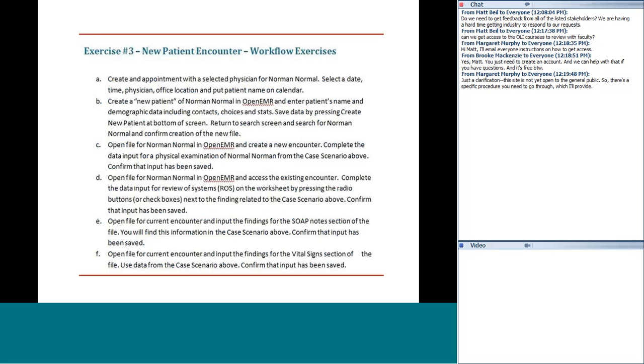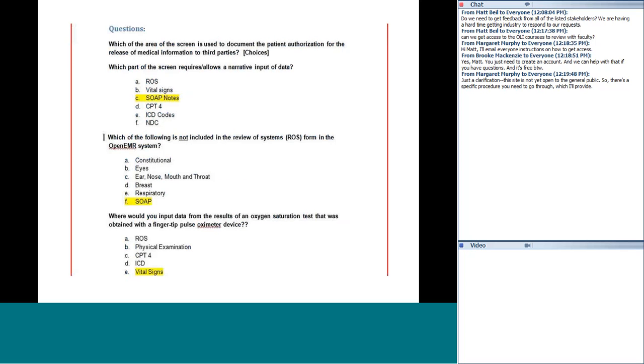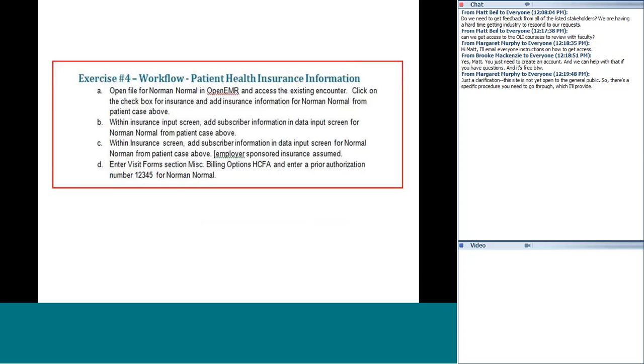This is just finally showing you an example that Elliot's created. This is exercise 3. It's a workflow exercise about documenting a new patient encounter. And this is capturing that information underneath those design steps. What does that learner need to do next? And you can see it's not too detailed. There's 6 different little steps to complete here to be able to do something. And here are the questions associated with that.